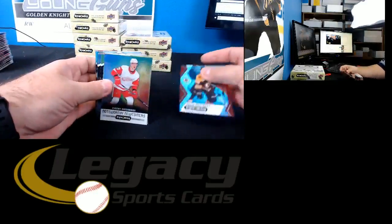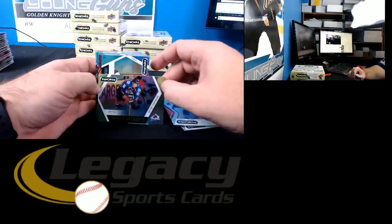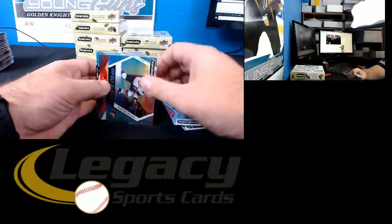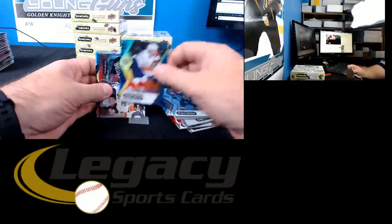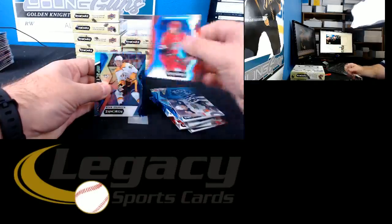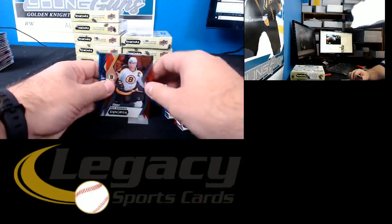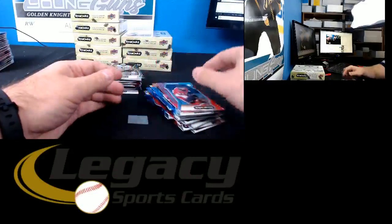David Pastrnak, Svechnikov, Daniel Sedin, Peter Forsberg, 8 of 16, Impact Players, Green, going to the Colorado Avalanche. Clayton Keller, Luke Kunin, Joe Sakic, Auston Matthews, Evgeny Malkin, Aaron Ekblad, Ryan Getzlaf. Kukkonen, Ryan Johansson, Patrice Bergeron, Alexander Nylander, Kailer Yamamoto, Alex Tuch, Go Knights Go, Ray Bourque, Jacob Forsbacka Karlsson, Patrick Kane, Colin White.